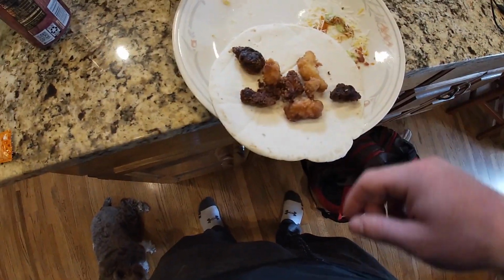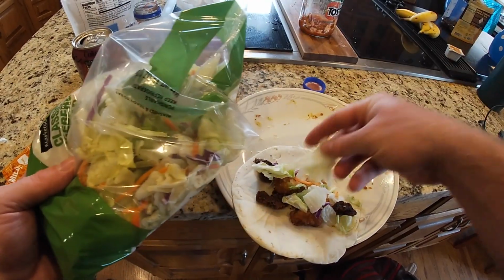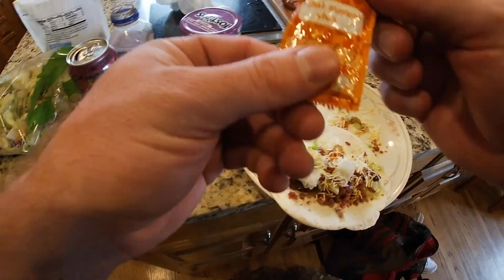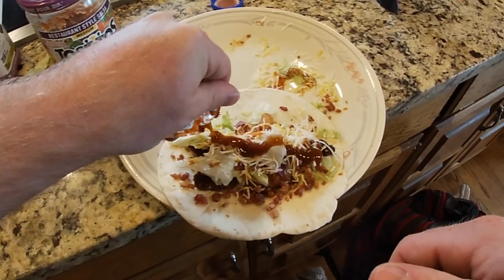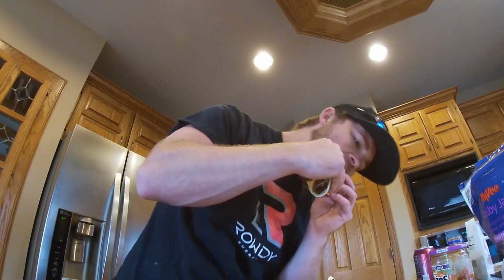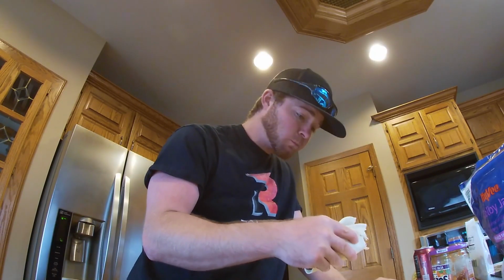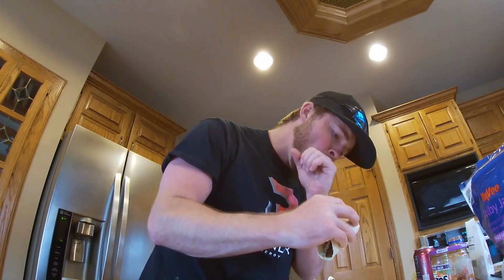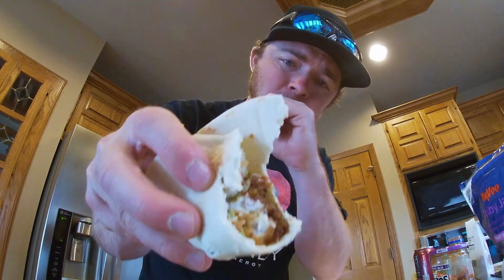All right, bullhead time. We had a couple extra nuggets of walleye, so I threw them in there. I actually almost prefer this lettuce over the shredded lettuce, but to each their own. Some cheddar and the old Taco Bell. Let's try her. Oh, bullhead ain't bad. It actually turned pretty white meat.